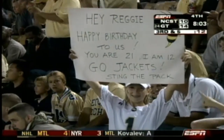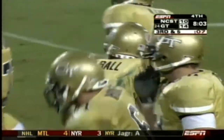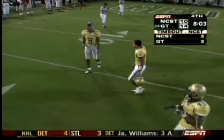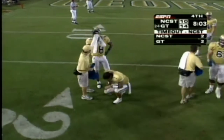Didn't really practice much before the Virginia Tech game. It takes a while to get your strength and energy back. Reggie felt like he was about 100%, but I said, you don't really feel 100% yet, do you? He said, not really. So this long half has taken a lot out of Reggie Ball. Timeout taken here. We'll be right back.